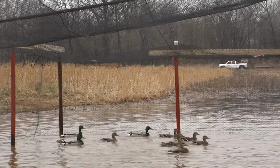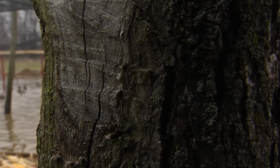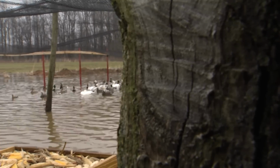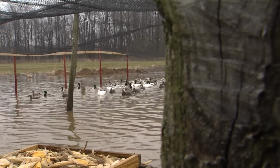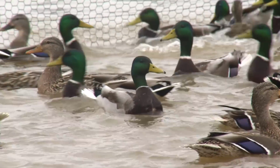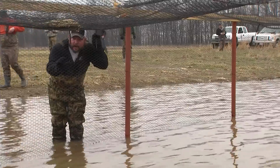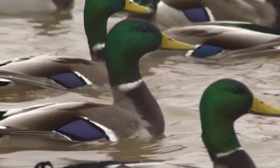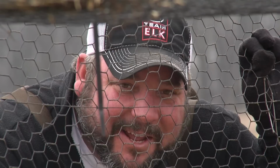Today we're here banding ducks. We're gonna see a lot of mallards. We have a few widgeon out there. I think I saw a gadwall out there as well. There's a few snow geese out there, and then the most important thing that we're looking for is black duck. We're gonna run them up this trap, take them back to the shop, put the band on their feet, which gives them their own little social security number.